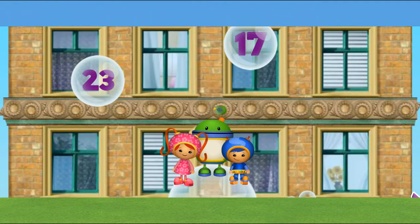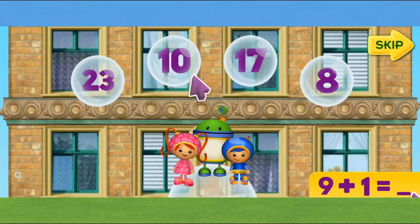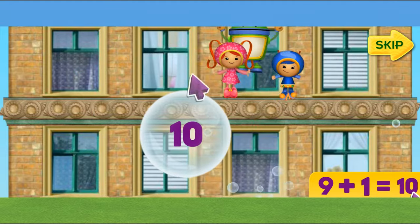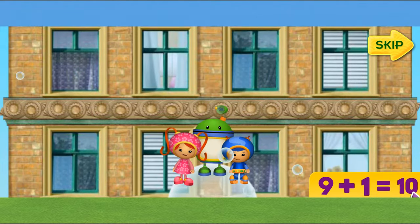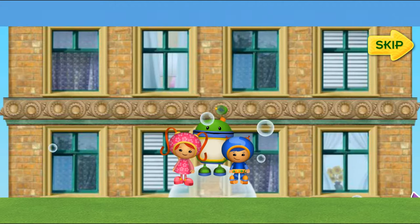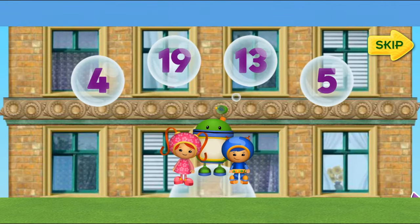To get to Purple Monkey, you need to answer the math questions by clicking on the bubble with the correct number. If you click the correct answer, we'll jump and land on the bubble and float higher up the building. To help us get up the skyscraper, listen to a number and click on the bubble that shows that same number. Like this, we need to find the bubble with the number 4.